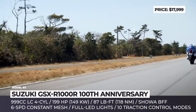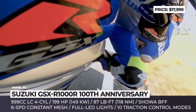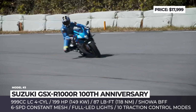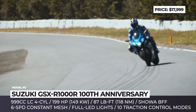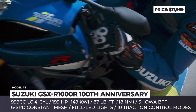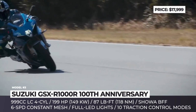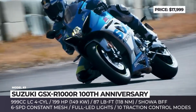The Anniversary Edition comes based on the current series flagship, which means the brand's most compact and lightweight chassis to date. It allows extracting the maximum potential from the powerful 999cc liquid-cooled 4-cylinder that delivers 198 horsepower and 87 pound-feet of torque. The aerodynamic bodywork is specifically designed to direct the airflow for better engine and brake cooling, while also increasing downforce and rider wind protection.